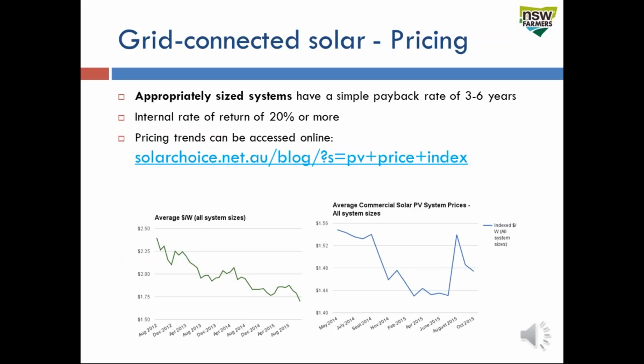A quick look at grid connected. If you're going to grid connect, it's important to get your system size right. If you get the size right, there could be a payback period of between 3 and 6 years, which is quite attractive. The pricing trends, in other words what you'll be paid for your electricity, can be accessed online. There's a URL there. Solar Choice have got a pretty good tool for that, which you can Google rather than copying that down. And you can see that the dollar per kilowatt paid varies considerably on those charts at the bottom.